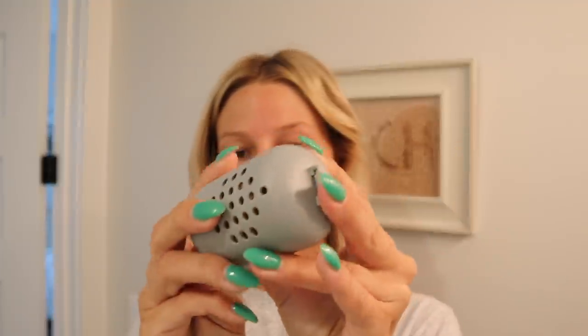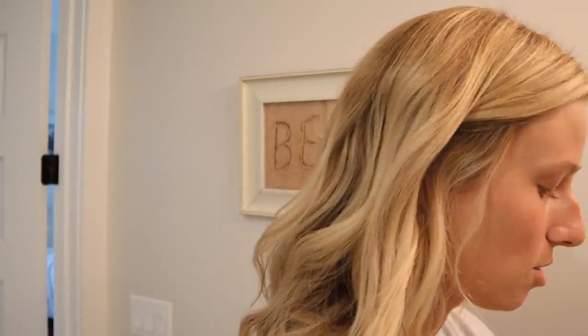This little guy for my beauty blender is a game changer. It's from Sephora. I can link it for you guys. I think it was like $8. I'm sure they have something like it on Amazon. It just helps because, if you think about it, your beauty blender going all around in the makeup bag with all your stuff and then you're wiping it all over your face, it's just kind of gross.